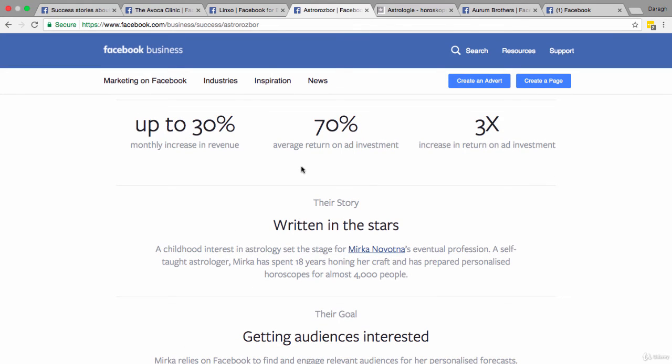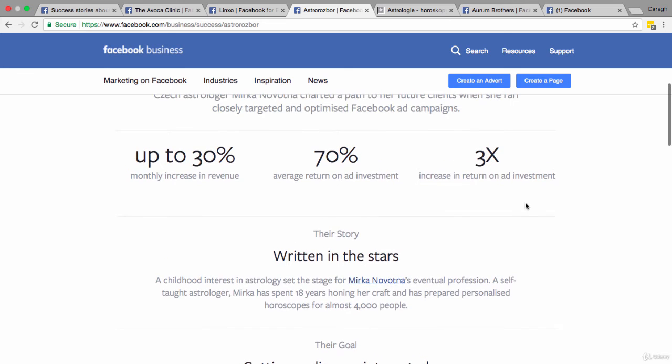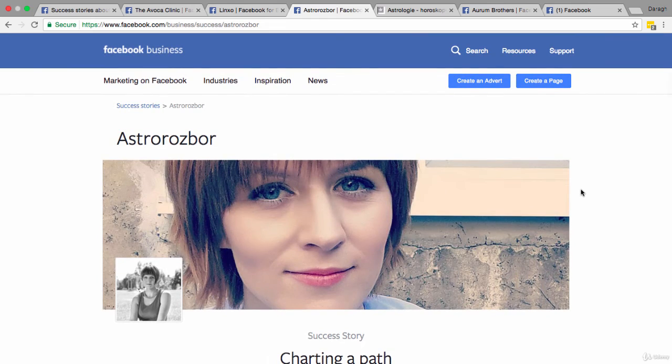So summing up this case study, we can see that it's an obscure business. She's probably working from home and she's making a big success of it. She's getting a 3x return on her ad investment. So that means she's putting in €1, she's getting €3 back. And that is a fantastic place to be in because her business will never kind of stop making revenue. It's a predictable way to make revenue. Spend €1 on Facebook ads, get €3 back. Who doesn't want that? I'd definitely take that any day of the week.